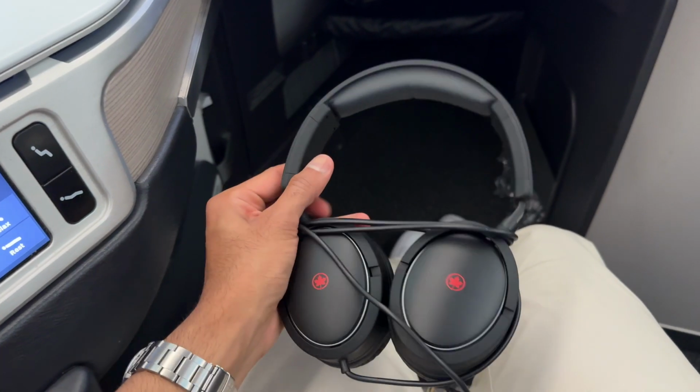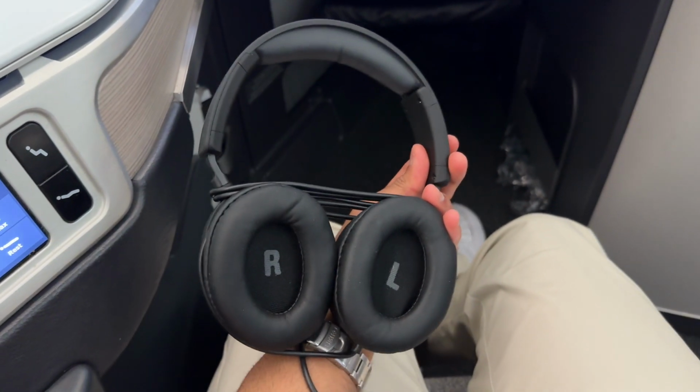Also, we were given noise cancelling headphones for our use. I personally thought they were slightly uncomfortable because they were clasping too tightly on my ears, and after a certain point throughout the journey, my ears actually started hurting. But I was still able to put them on for a while to at least watch one movie before I took them off.